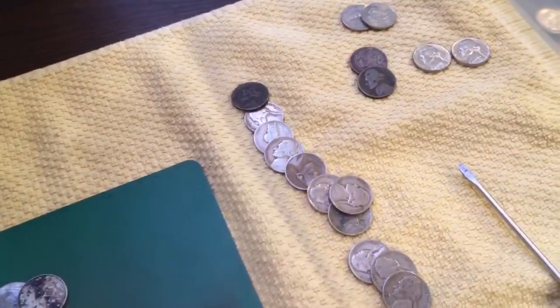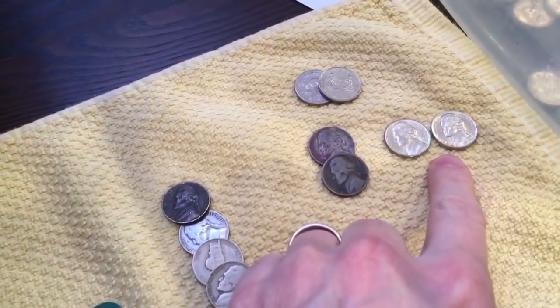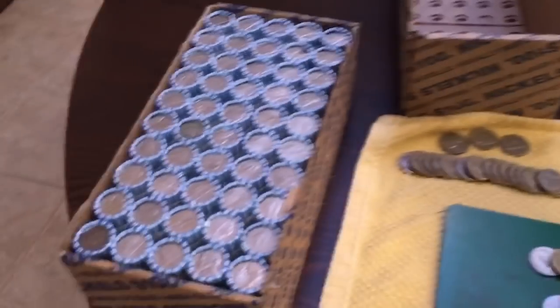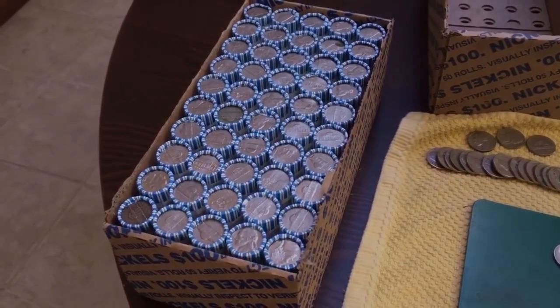Here were the finds from the second box. A couple silvers. We had those really nice uncirculated coins there, and a couple of foreigns. And those are our coins from the first box. So let's make another pile with the coins that we find out of box number 3.